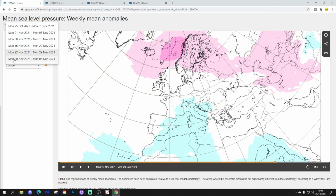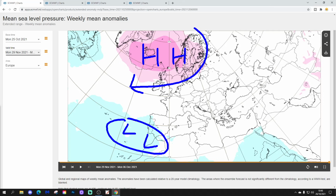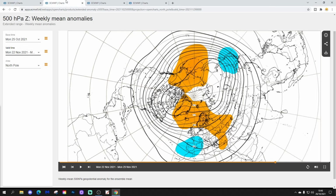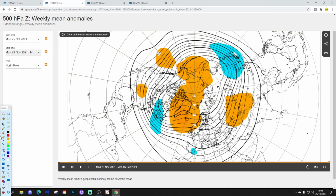And then finally week 6, which is going to take us into December. 29th of November, 6th of December looks like this. And no real changes. That blocking area of high pressure is maintained around Iceland and Scandinavia. So again, this would hint at bringing in easterly winds across northern and western parts of Europe. Low pressure down towards Spain. Yeah, this is a huge flip around. A huge flip for November compared to what we've had so far during this autumn across northern Europe anyway.